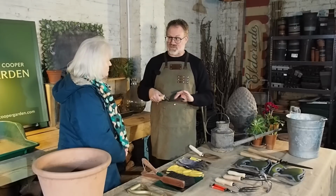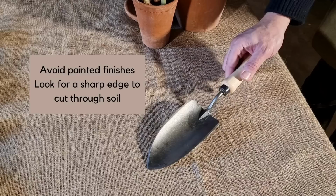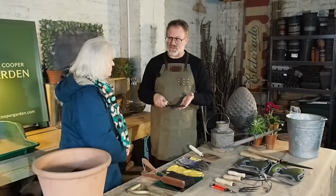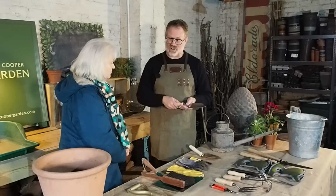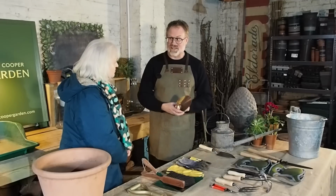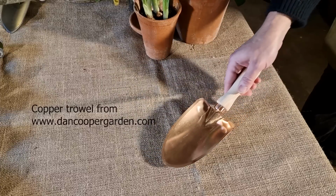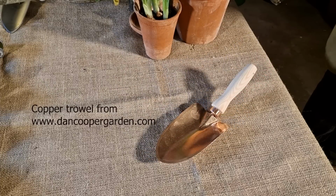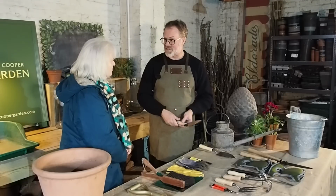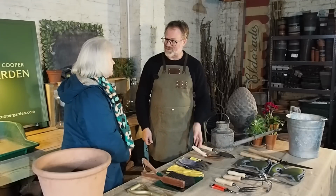Avoid painted finishes and coatings because they do tend to flake off and they often expose a surface that will rust more easily. And a nice sharp edge is really useful, especially if you've got quite heavy soil to dig into. So I think a trowel would be the number one essential. If you want to avoid rust, you can go for copper, which has lots of great qualities. The soil sticks to copper much less, and of course it never rusts. So that would be an alternative.